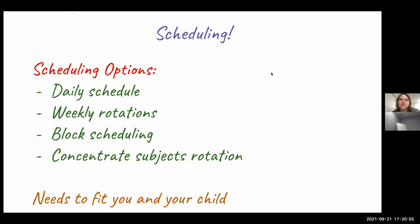Okay, so in terms of scheduling, I think scheduling is really important. I am not a heavy scheduled person. I didn't like routines. I just kind of wanted to do what I felt like doing. And that doesn't really work, especially if you're homeschooling multiple children. I have found that doesn't work super well. So I wanted to talk about some scheduling options, and these PowerPoints are really simple. So you're going to get more explanation than you are visuals.